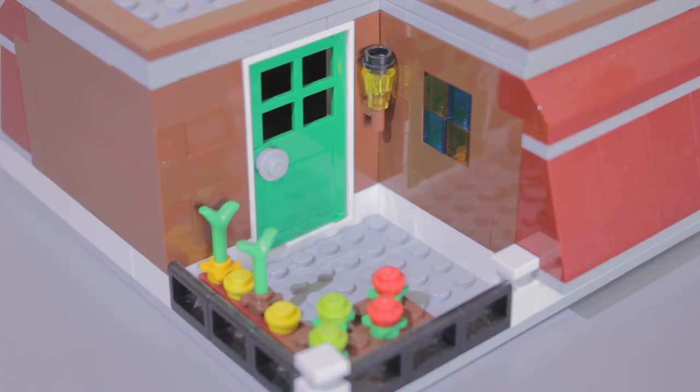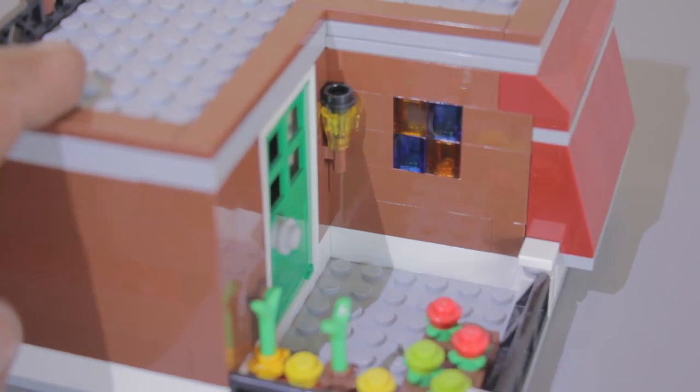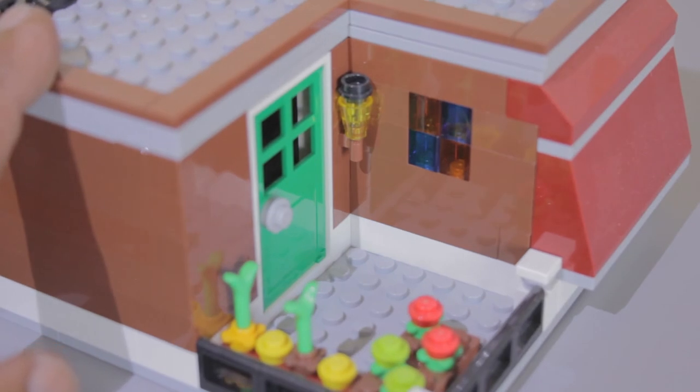Starting with the view from the outside of the third floor, I wanted to show you a better look at the patio. Here we have a little garden with a couple of different flower beds and a little light next to the patio door. One of the cool little features is this translucent window design using blue and red translucent bricks, which I thought was very nice. Something you'd find in a kind of stained glass look.